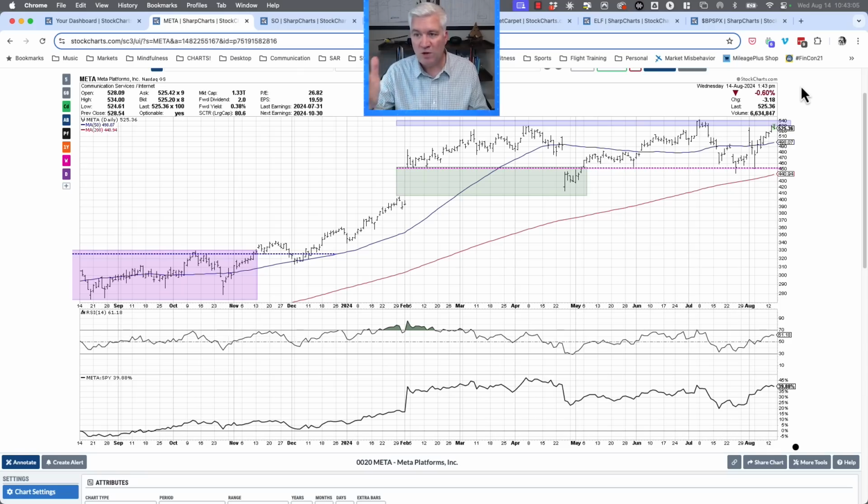So in the month of August, I'm watching that 450 to 540 range. One of those levels is going to break, and I would be setting alerts on both of those. Set alert for Meta over 540, Meta below 450. One of those is going to break, and let's monitor it.